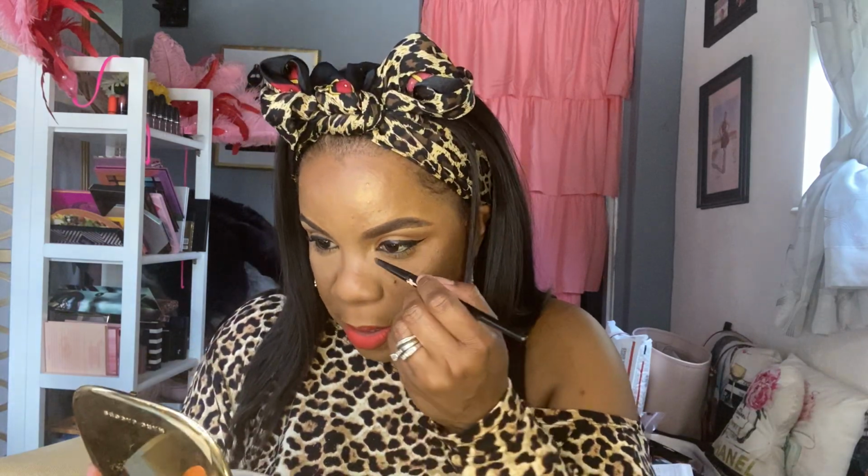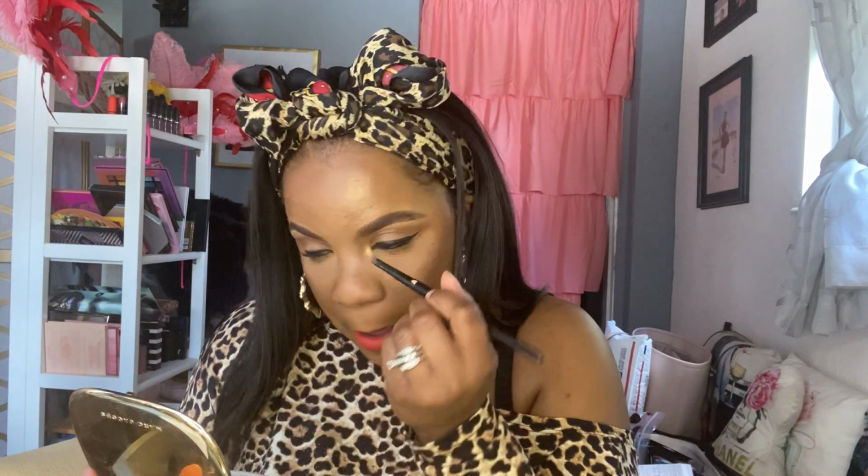I love this highlighter. I don't think she came out with a highlighter, did she? Let's check it out. Hold on one second. I'm going to do an inner corner real quick. And for some reason, my Morphe continuous spray is not working, so I can't set my skin with that. But this is the look.